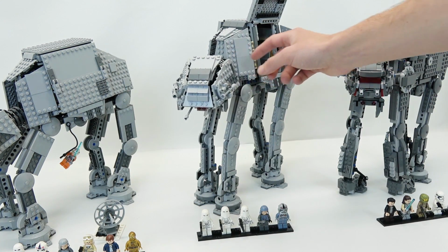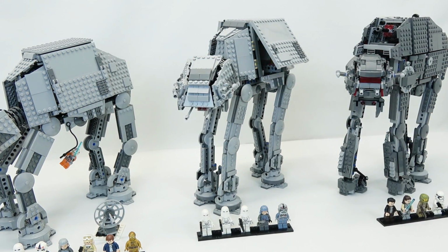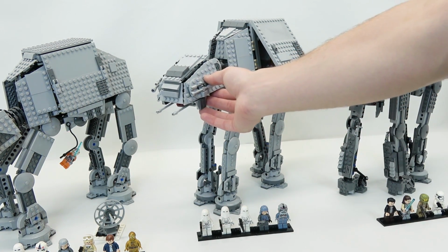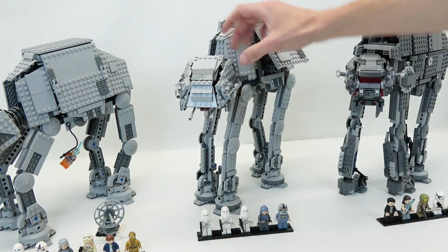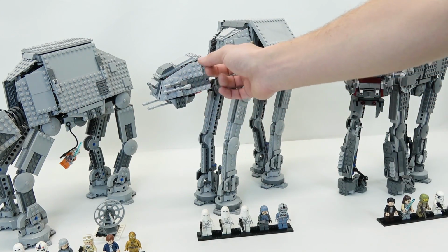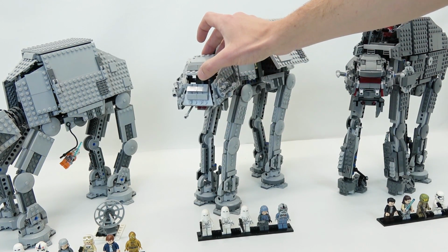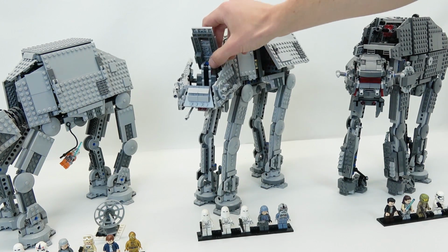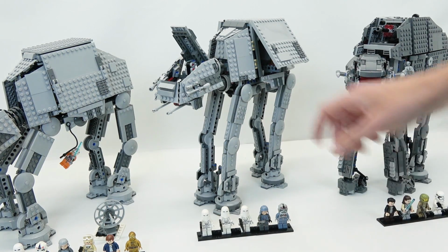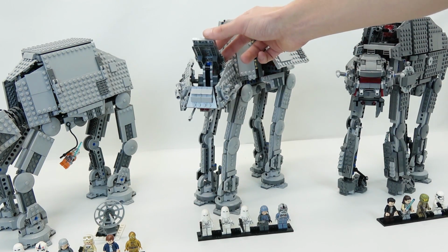Now, one of the main upgrades is on the head. You can see the head, or the cockpit, is a lot larger than the one from 2010. And like I said, the head will move back and forth this way, but also has another point of articulation where it can move this way as well. So they've added another point of articulation onto the head, and they've added a bunch of details to the head as well, and just making it larger and more detailed. And this one, actually, you can fit 2 minifigures into the head or cockpit.